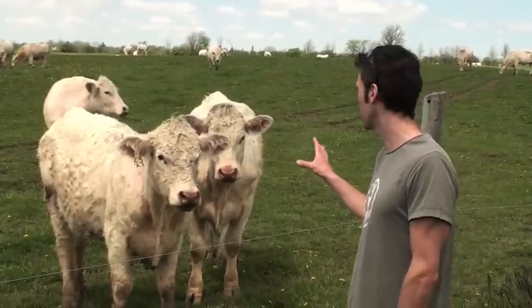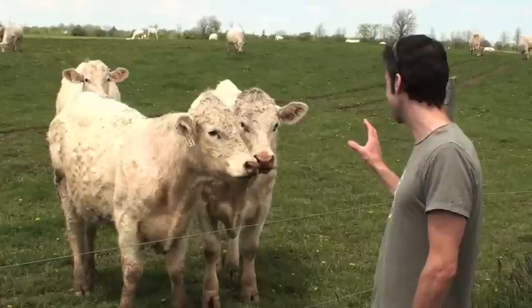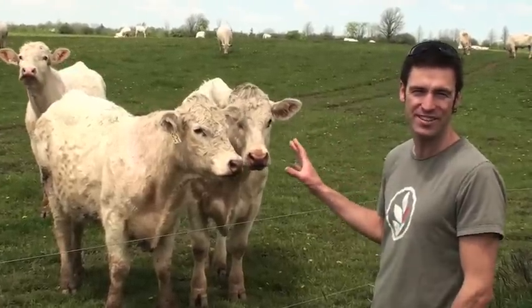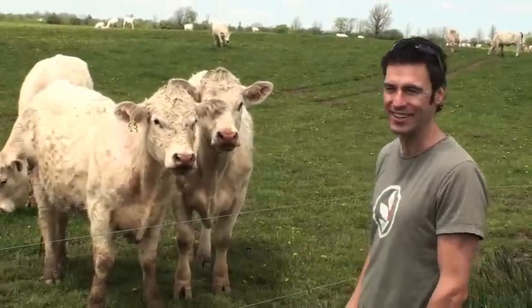They were a bit off in the distance before, and now we've got a great close-up shot of them. As you can see, pure Charolais. And like I always say, if you've ever had a great steak at a French restaurant, chances are it's come from a Charolais.